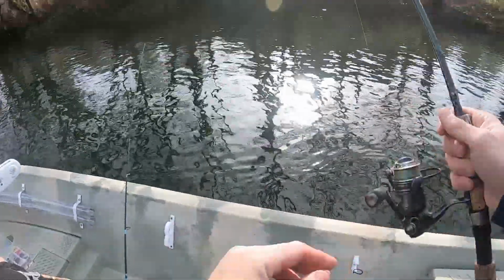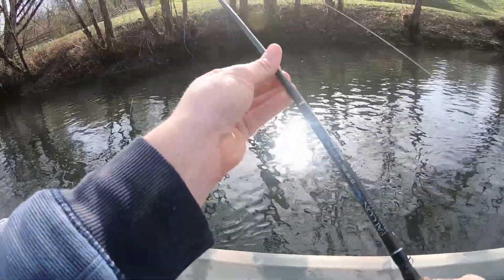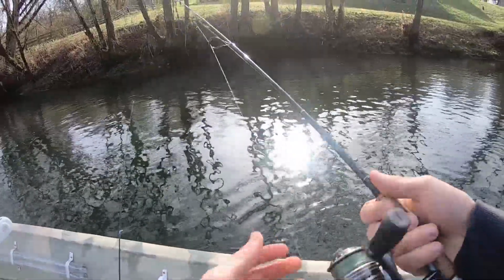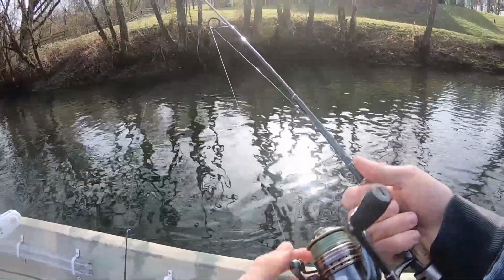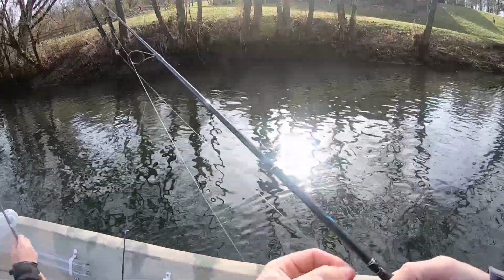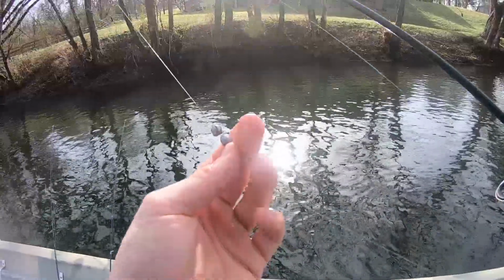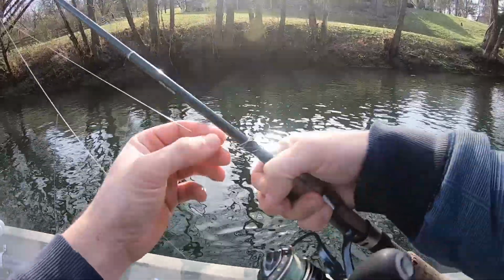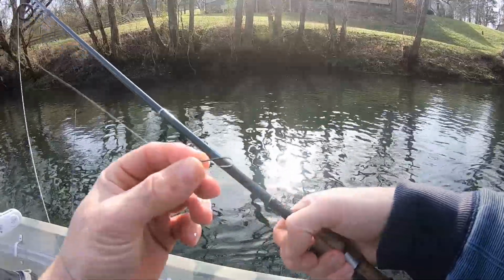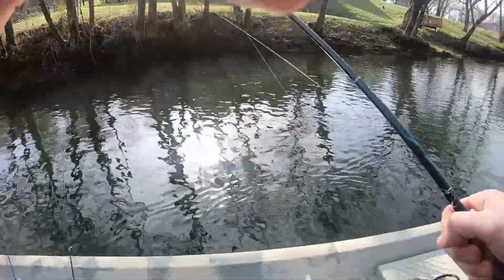What we're using here are just an assortment of spinning rods. This is a medium power Falcon rod. We've got a light reel, 20 or 30 size, 10 to 20 pound braid, and an 8 to 10 pound fluorocarbon leader, a couple split shots so we get on the bottom, and a Gamakatsu octopus hook. And that's all there is to it.